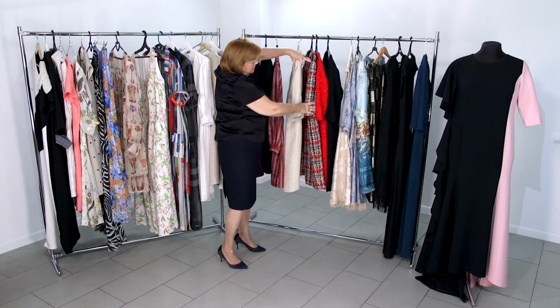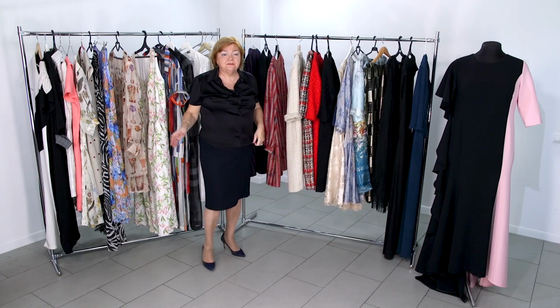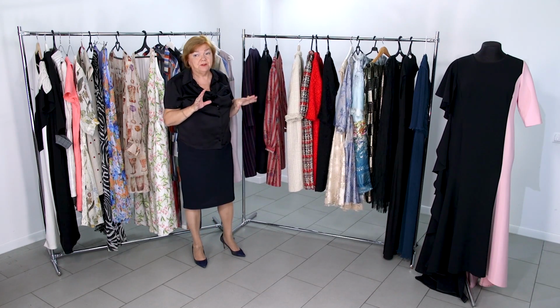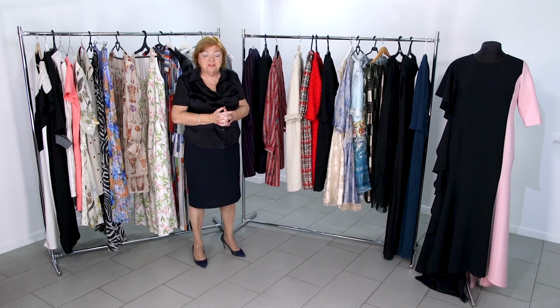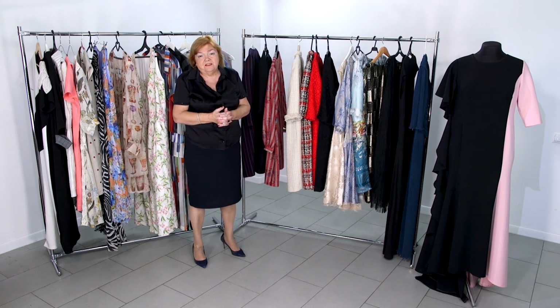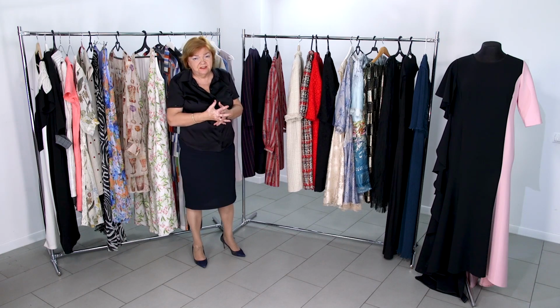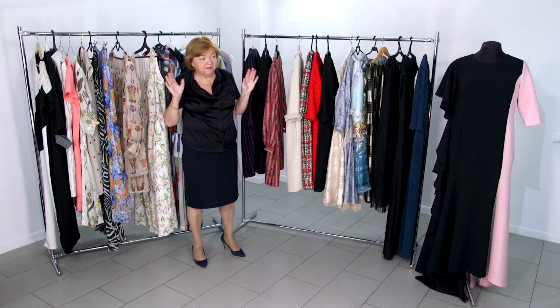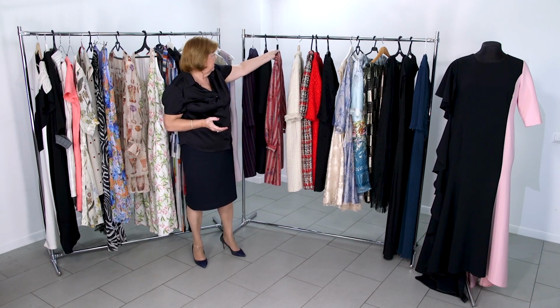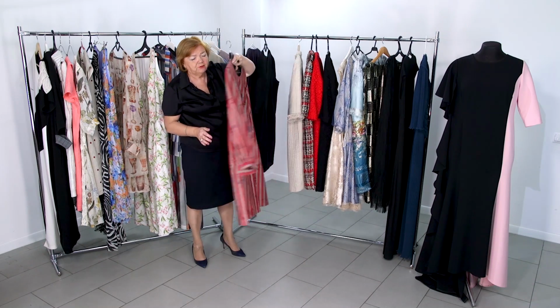I'd like you to understand that it's not necessary to have a lot of dresses for each season. It's important to have high quality dresses. Some casual for each season, several cocktail dresses, and several evening dresses for special occasions. What I have now is enough for me.